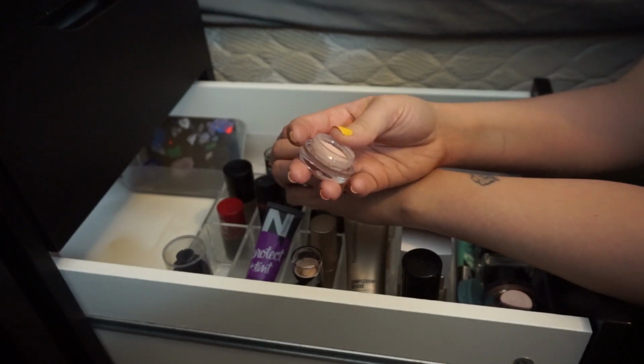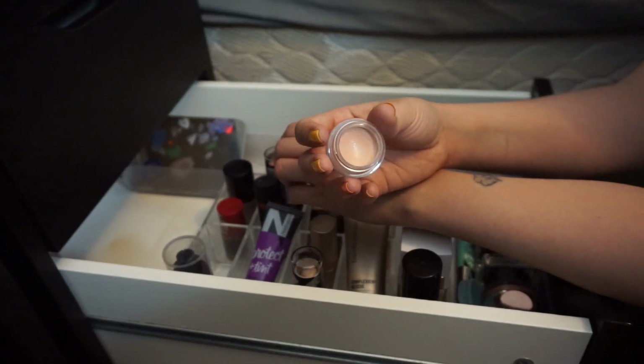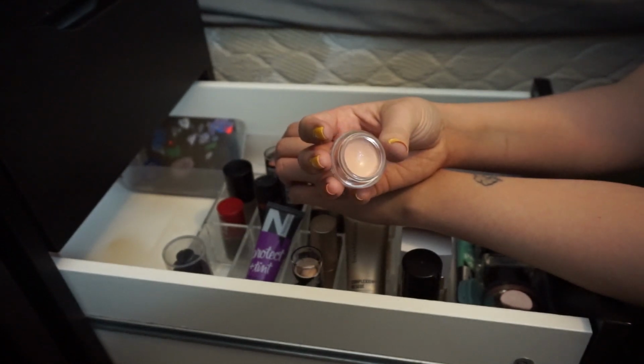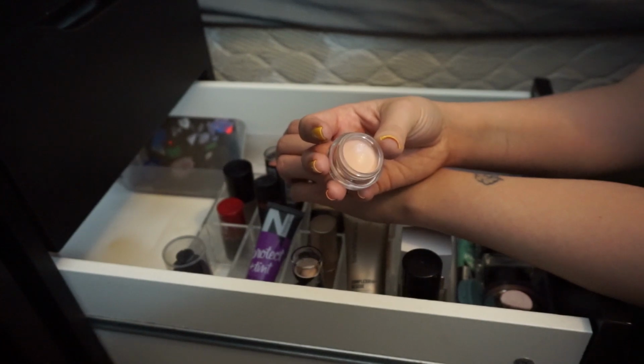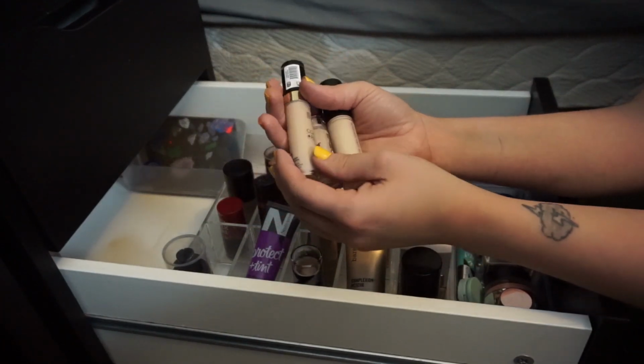And it's worth way more in my opinion. It does a great job of correcting my under eye circles when they're really bad and really dark. I definitely recommend it.